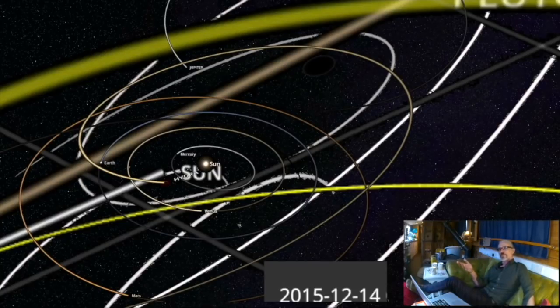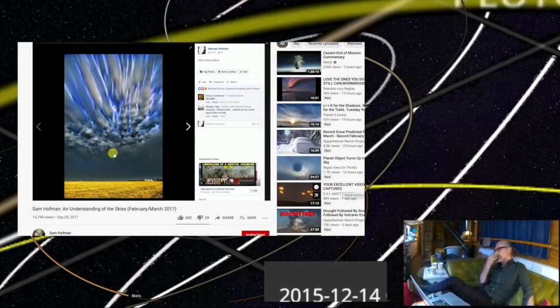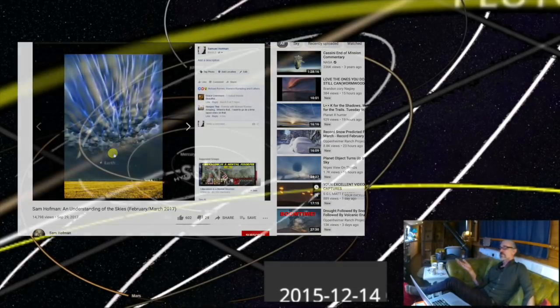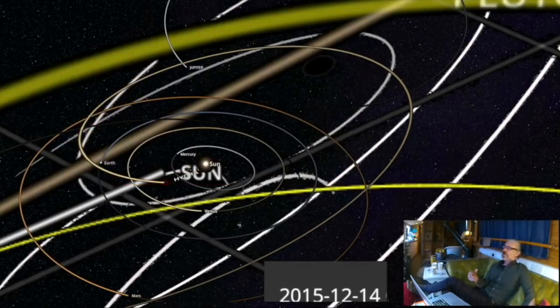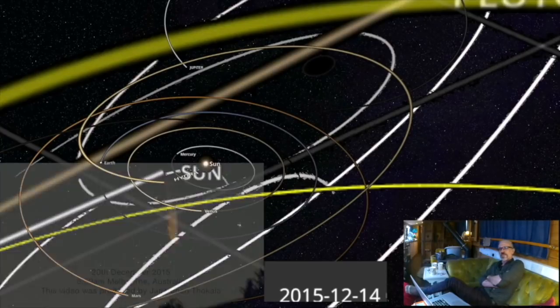But Sam Hoffman, who is a sky watcher, was massively seeing all of these things and talking about them. I, like so many people, was just thinking, oh, maybe these things are just massive lenticular clouds and so on. But when you start seeing the formations and the earthquakes and the seismology, you start looking at them in a different way.